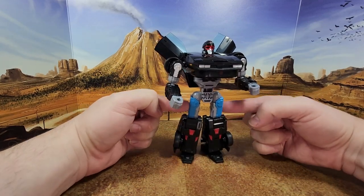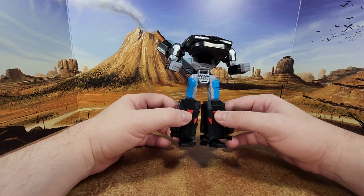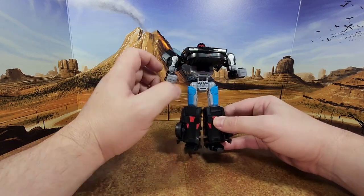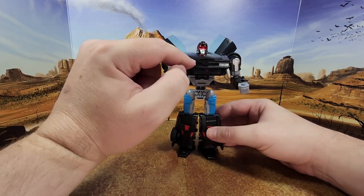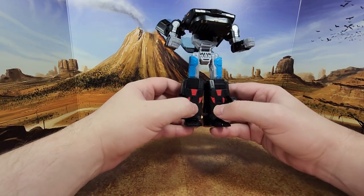I mean, the blue jeans, you know. I guess. No paint. This is all colored plastic. A little bit of paint here. You have the details that translate from the car. Little paint on the legs.